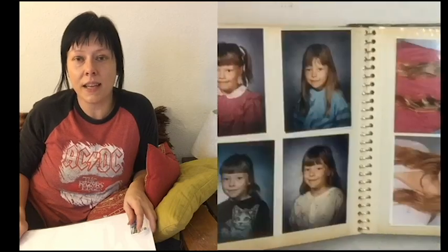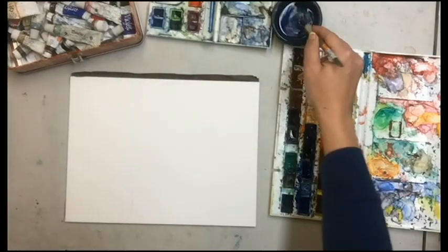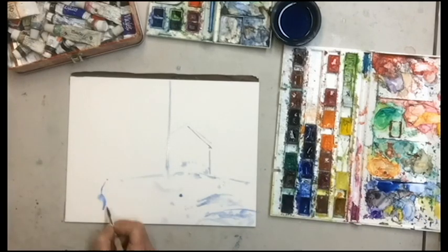Today, I'm going to share with you a quick time lapse of the last painting that I completed in 2018. This was painted from a photograph. It's me in a little orange snowsuit walking across my grandma's farm, trying to get inside before the snow started falling again. So I hope you enjoy.